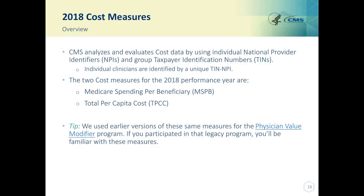So CMS evaluates cost for clinicians by using national provider identification numbers and tax identification numbers. For 2018 performance year, the two cost measures are Medicare spending per beneficiary and total per capita cost. Moving on to the next slide.